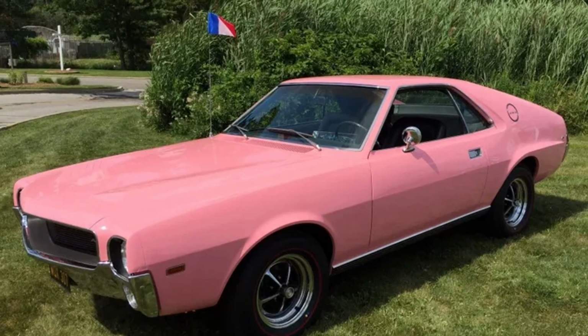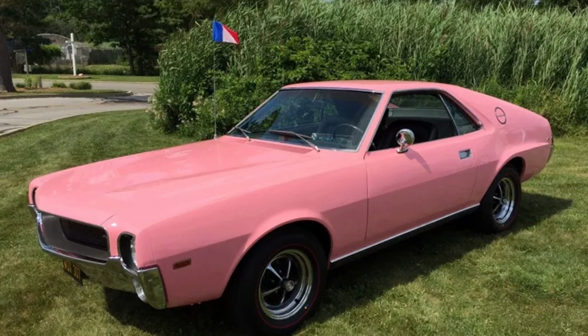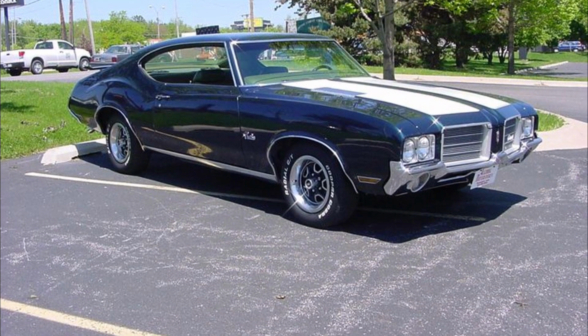Over at Plymouth, they had their own muscle madness going on. The Roadrunner was all about budget performance, pure speed with no frills. It was affordable, fast, and even had a beep-beep horn like the cartoon.